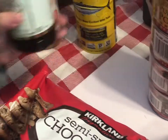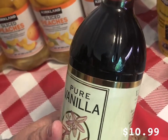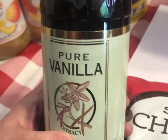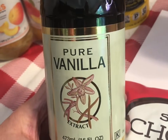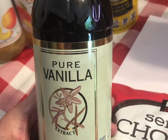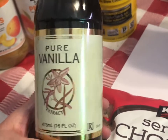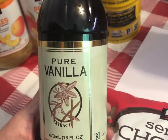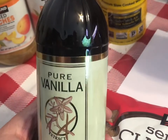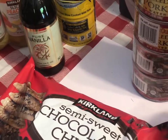And then another thing we got was this vanilla. Now this is a 1 pound, 16 fluid ounces, and it was $10.99. And I can remember a year or more ago, maybe a couple of years, it was close to $30, I think. It's like $28 or something. And I looked on Walmart, and they still have this 16 ounces. It was like $35. So this was $10.99, and I thought, yep, I'm grabbing one. And so that was, I thought, a really good buy.